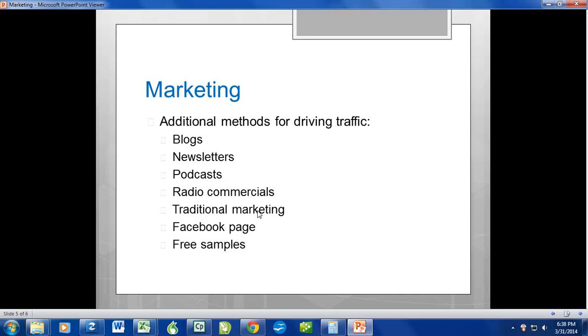It doesn't really cost you anything to be in Facebook, although there are some Facebook options where you can advertise with them now for a cost, right? So that's another option. So not only do you have your Facebook page, but you can get your ad in with Facebook for a cost as well, right?